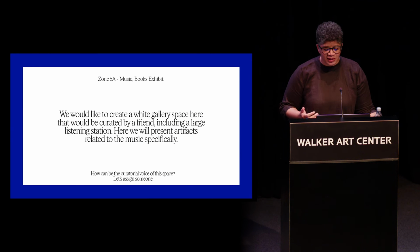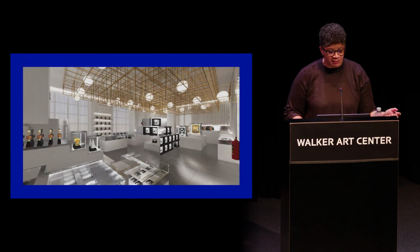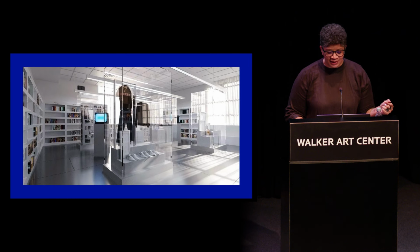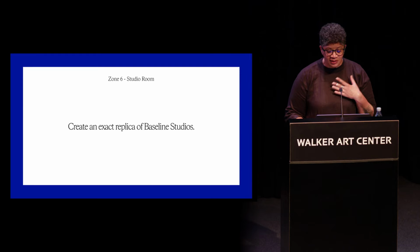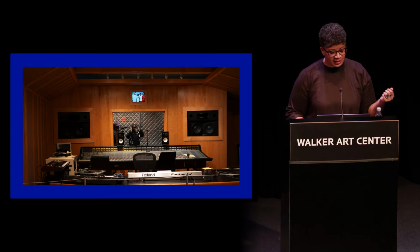So the plan was really this complete transformation of some of these spaces. This is the new and noteworthy section, sort of a browsing area with bits of every kind of collection. That would become this gallery space. This is the youth wing. That's Isaac Mizrahi reading Where the Wild Things Are to some kids. That would become this gallery. They were going to create an exact replica of Baseline Studios in the Info Commons classroom, which normally looks like this, and it became that.